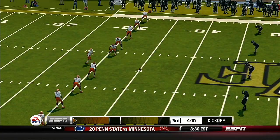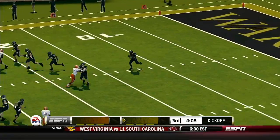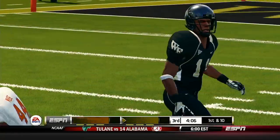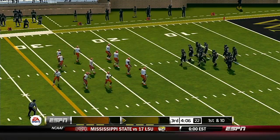Coleman gets set to kick this one away. From his own goal line, he's to the 20, and down he goes at the 21-yard line. So you wonder what kind of excitement we'll see this time around.